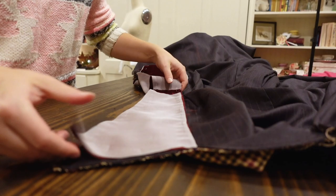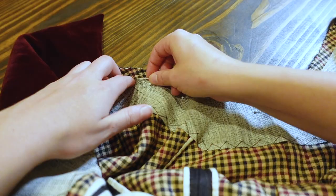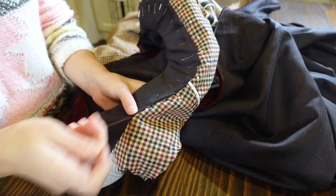After all this pre-work, I can finally attach the velvet to the wool. It's finally starting to come together. I'm so excited. After doing that, I also tidied up the neckline with some canvas for stability and then faced it with some of the wool fabric.